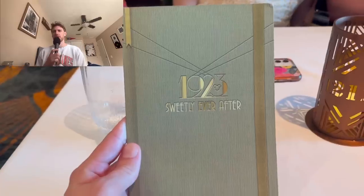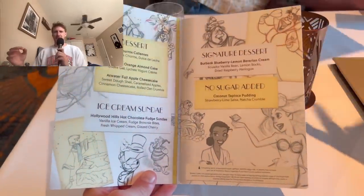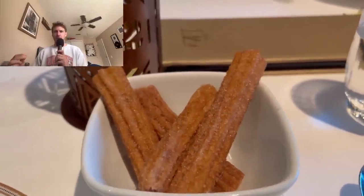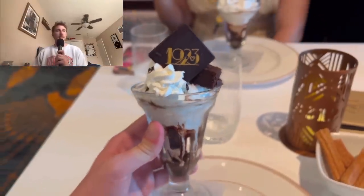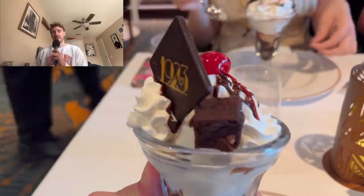And then for my entree, of course, I had to get the 1923 peppered filet mignon. That was one of the best filet mignons I ever had, for sure, on the Seven Seas. Of course, a classic Disney churro is going to be at the 1923 restaurant, and on top of that, the 1923 sundae. And that sundae, let me tell you, it hit the spot.